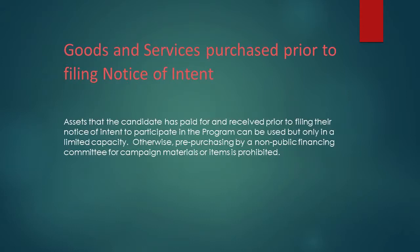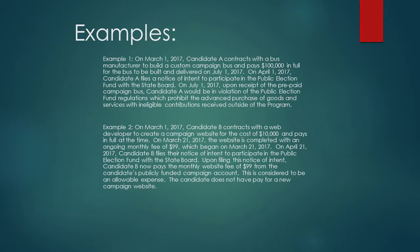Goods and services purchased prior to filing the notice of intent. Assets that the candidate has paid for and received prior to the filing of the notice of intent to participate in the program can only be used in limited capacities. Otherwise, pre-purchasing by a non-public financing committee for campaign materials or items is strictly prohibited. Here are 2 examples, one in which it would be a violation and the other one which would not be a violation. The difference being is how the campaign is actually paying for the services after the fact, as well as how the item is used.